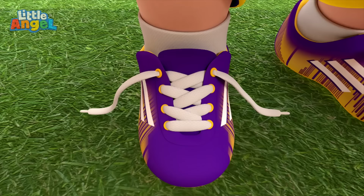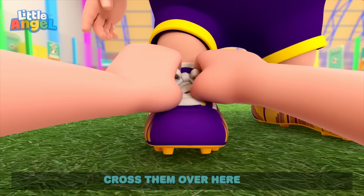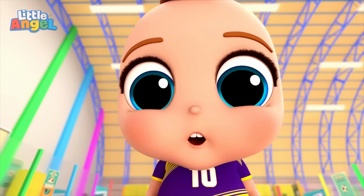X marks the spots. Loop the lace on top. Make bunny ears. Cross them over here. Loop one ear and look, you're done.